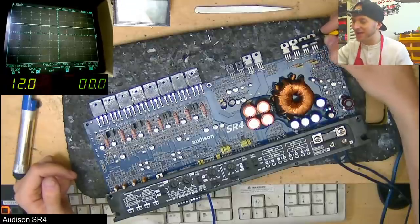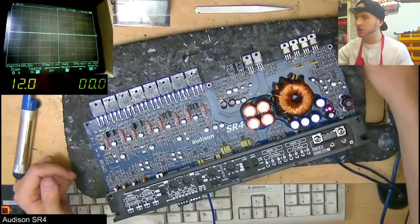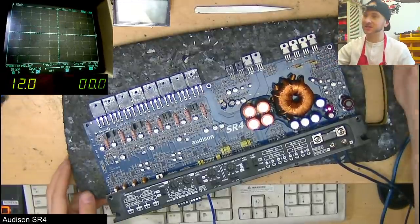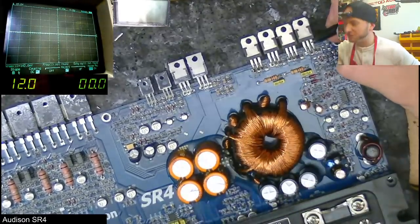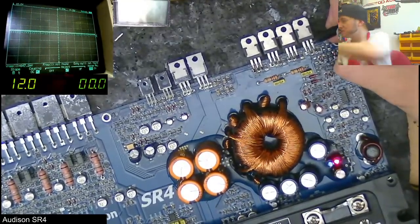Interesting. Now we don't actually have any switching on the FETs whatsoever. That was a little unexpected. Okay, why do we not have switching? Let's probe the gates of these MOSFETs and see what we have on the scope screen.